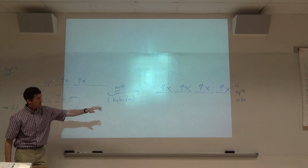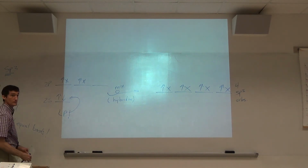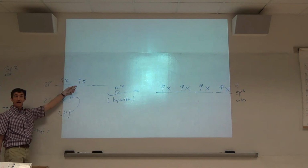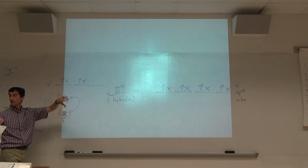Now, do they look more like s or more like p's? They look more like p's. Why? Because three p's went in. I mean, if I put 3 gallons of chocolate and 1 gallon of vanilla, is the mix going to taste more like chocolate or vanilla?